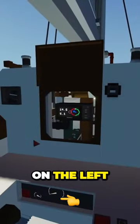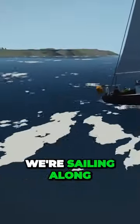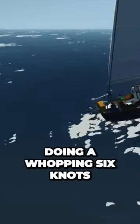The buttons there on the left. Or the right, excuse me. Those are workable buttons? Yeah, you can go and press them. We're sailing along, doing a whopping 6 knots.